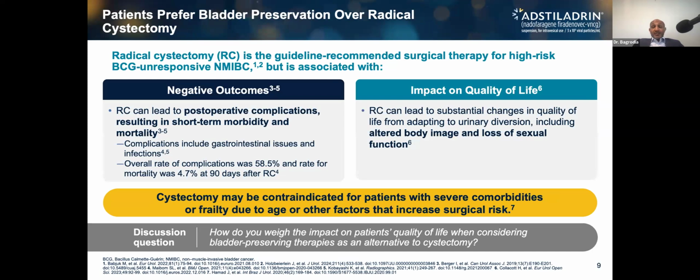Obviously, one of the options, which currently still remains the gold standard, is radical cystectomy as a guideline-recommended surgical therapy for high-risk BCG-unresponsive non-muscle invasive bladder cancer, but it does come with side effects. If you look at large surgical series, there's about a 40 to 60% 90-day complication rate after radical cystectomy that can result in both short-term and long-term morbidity. These can include gastrointestinal issues, ileus, or bowel transit problems, infectious complications, urinary tract infections, superficial skin infections, intra-abdominal abscesses. And the mortality rate does approach somewhere between 2 to 5%, depending on the series that you look at. So it's a big operation. It can easily be 6 to 8 months before patients get back to their pre-surgical baseline.